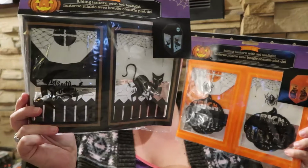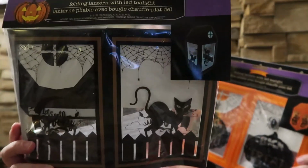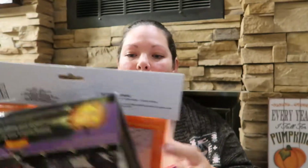I found these 2 lanterns. They're just little paper lanterns that you can put together yourself. I know that they're not new. They were definitely out last year, but I didn't find them in my store. And I know there are 2 other styles with a different colored border. Again, I didn't find those in any of my stores. I only found these 2, so I grabbed them. They come with the LED light, so that's great. You just fold them together. They pop together really easily. Put the little light in and you have cute little paper lanterns.